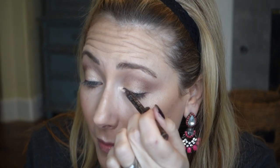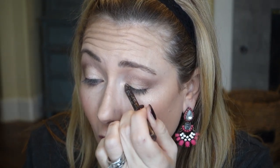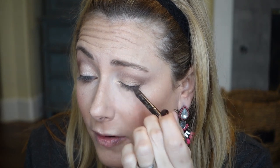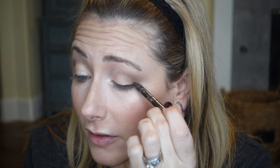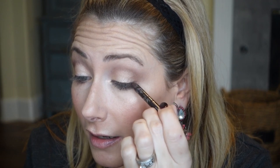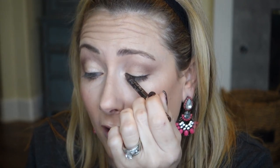And now I'm down to my little nub of my favorite eyeliner. I do have a new one I really like as well, but I want to use this one up. And it's the Rimmel Scandalize Kohl Kajal Waterproof Eyeliner. If it got any longer, it wouldn't fit on the stick. And I'm not doing anything special. I'm just dragging it along the lash line here.